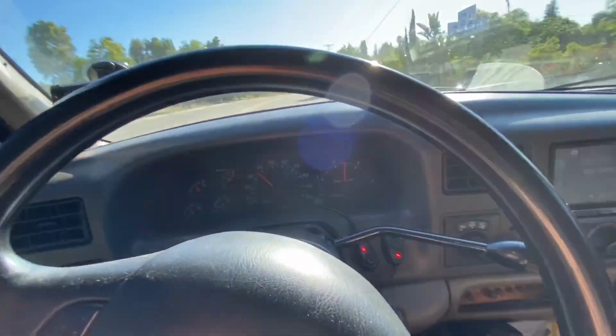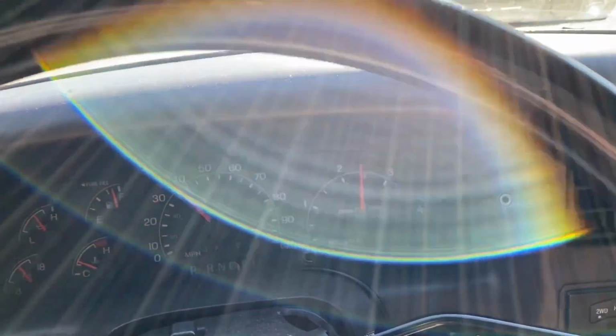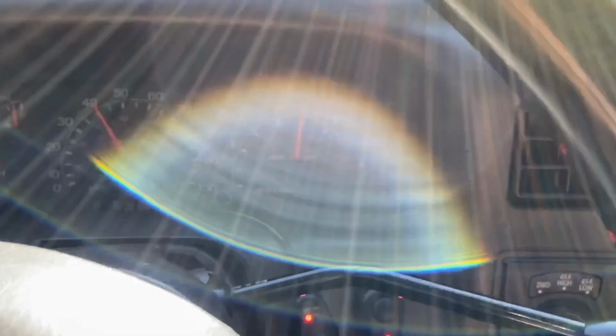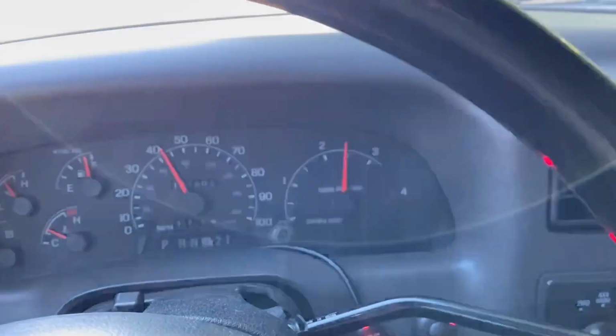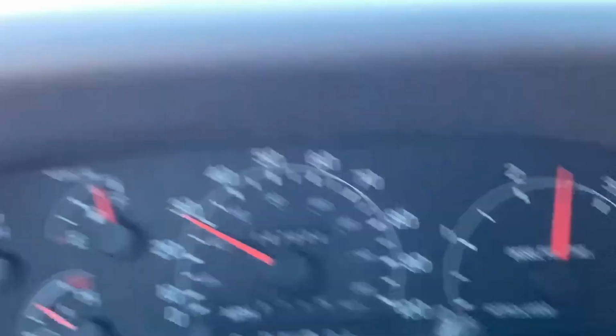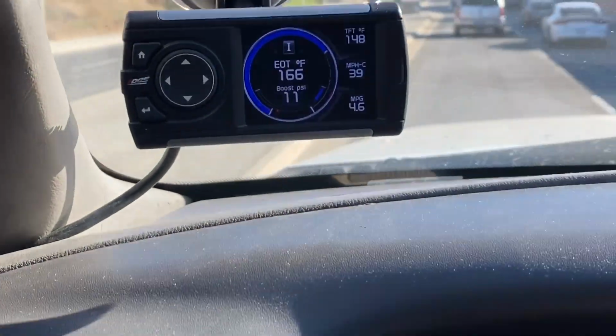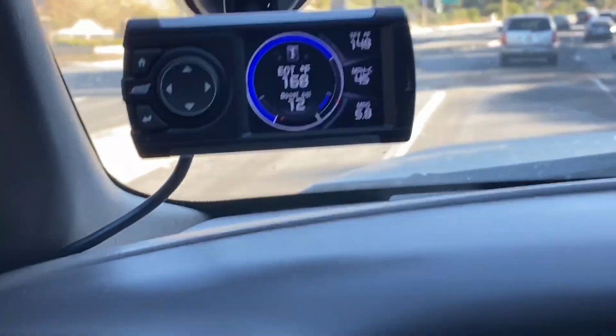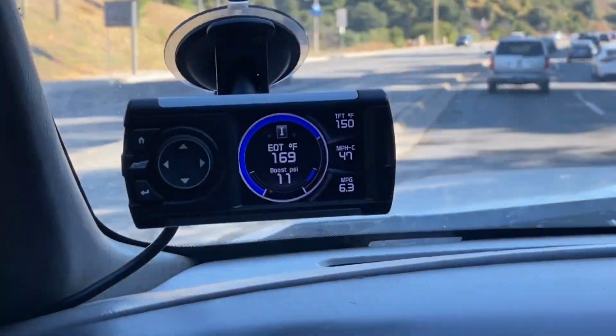Alright guys, next let's see if we can hold 2,500 RPM. We shifted, so let's get back to 2,500. Sorry about the glare. Okay, we shifted again. Alright guys, there's 2,500 RPM right there. 11 PSI, 12 PSI, so about 10 to 12 PSI at 2,500 RPM.